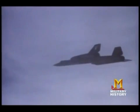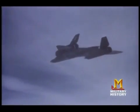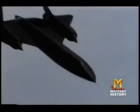After refueling, and now traveling at supersonic speeds, they neared the Gulf of Sidra and the Libyan target area.